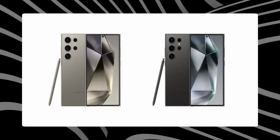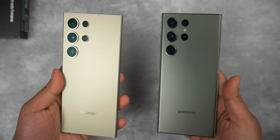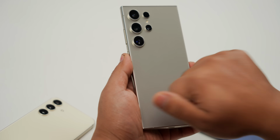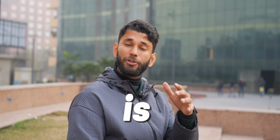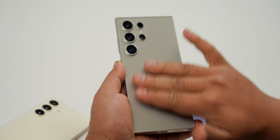There's grey, black, violet, yellow. And oh, everything has a titanium behind it. But the moment you pick up both the phones, the difference is pretty clear. The S24 Ultra feels pretty lightweight in the hand, maybe due to the new titanium frame. Now, titanium is known to be stronger than aluminium. It also has a matte finish, so very few smudges.